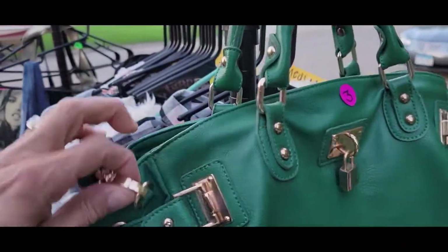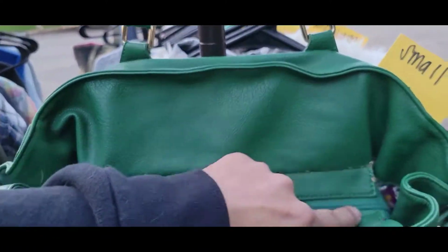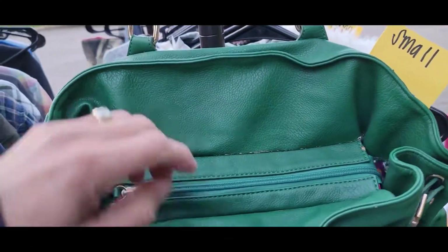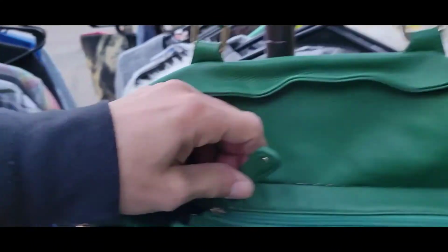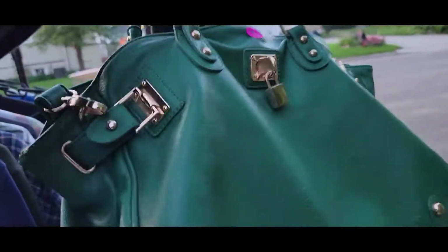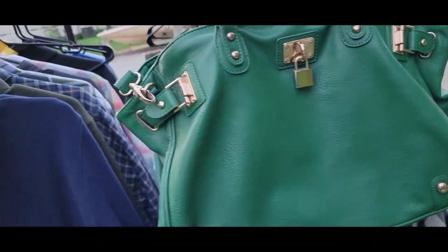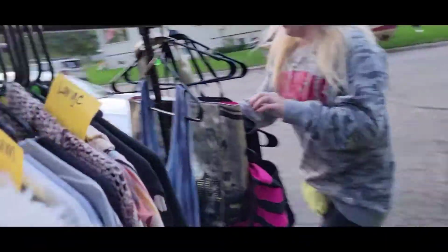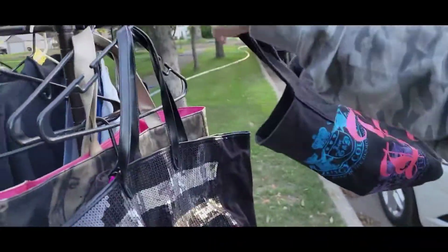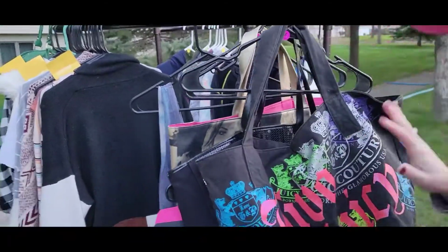What do we got here? I see a lock. I see heavy hardware. Definitely has some wear on it. What is this? I just bought it from one of those little boutiques. $3. It's got wear. What I do have, though, on this side, this tote here is a Juicy Couture limited edition tote. It's a little faded, but it's very mildly used.